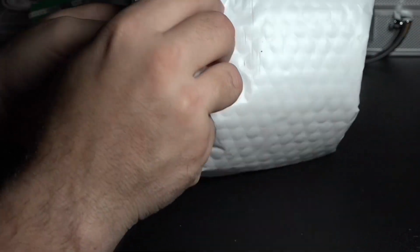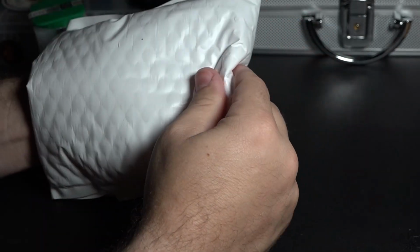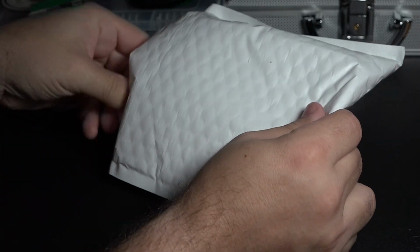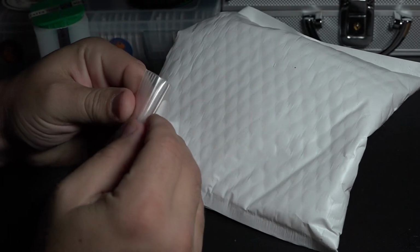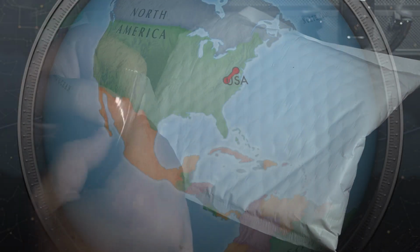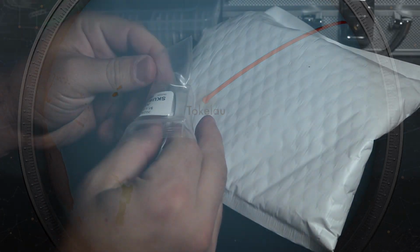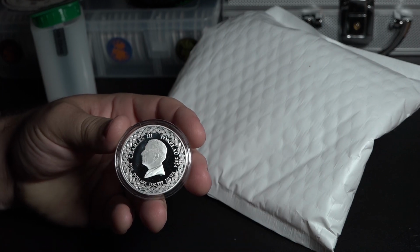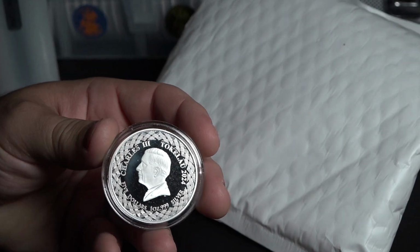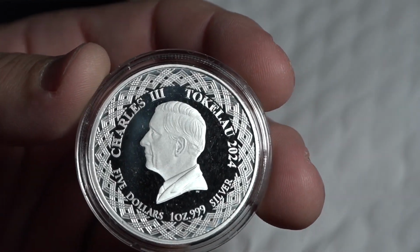Alright, now for the coins that I have purchased, which are in here somewhere. There they are. So I have 3. Let's go ahead and look at number 1. Alright, so this is from the island of Tokelau. This is a series that I already have 2 from. I saw this one and thought it looked fantastic. There's Mr. Charles, King Charles III. Let me give you a zoomed in look at this.